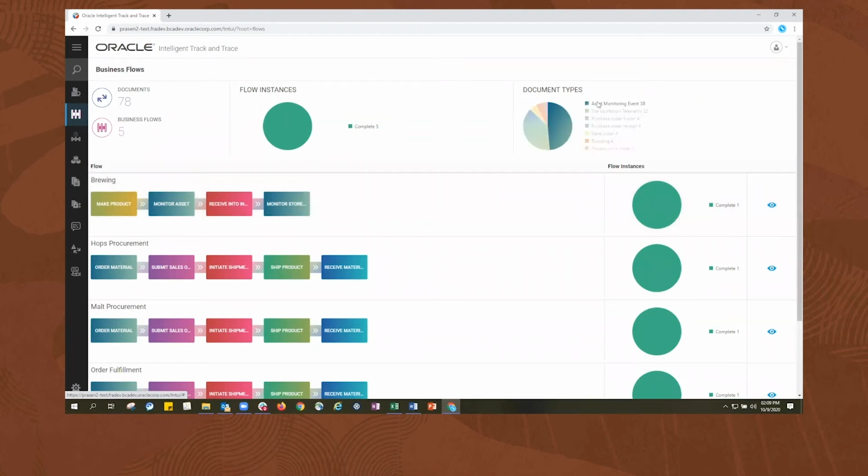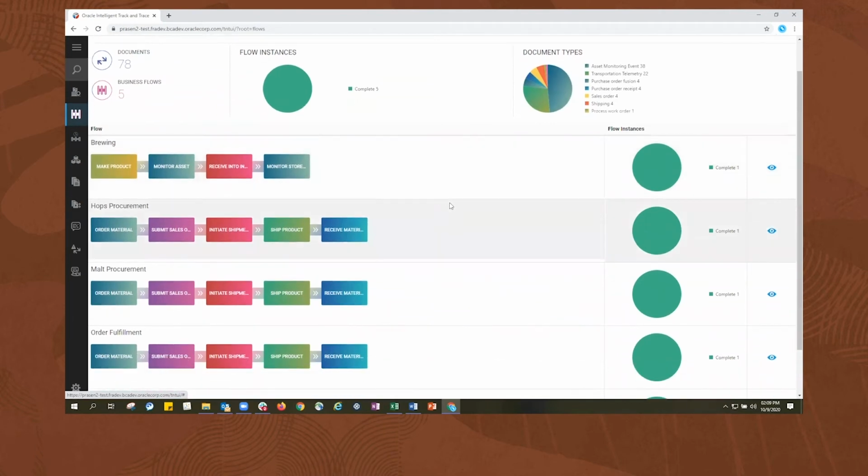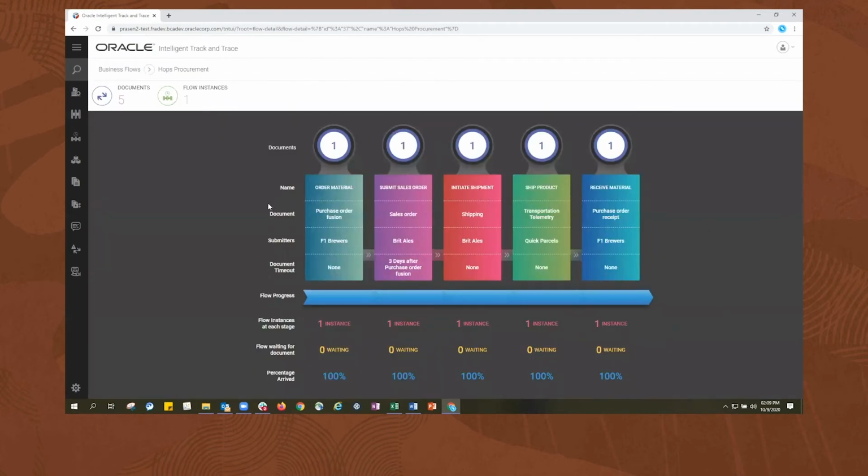So as you can see in the top right-hand side here, we have 78 documents associated with this business flow, and they're coming from all sorts of different trading partners and different applications. Now we pull that critical information out into these process flows, and from here we can see these flows are made up of, one, the name, what the transaction taking place is, the document associated with it, the submitter, and then we also have some built-in logic to include smart contracts, such as identifying and notifying us, in this case, if a purchase order isn't received 3 days after the sales order.